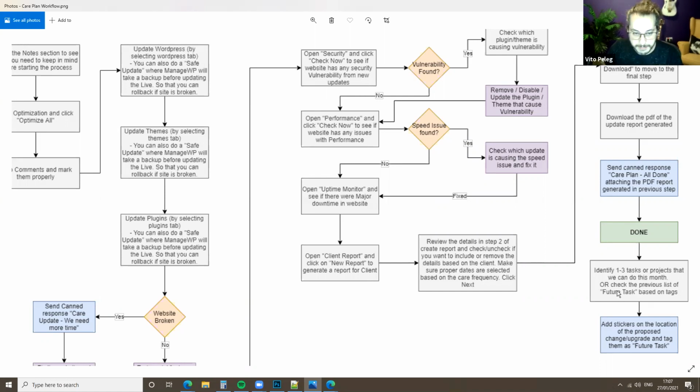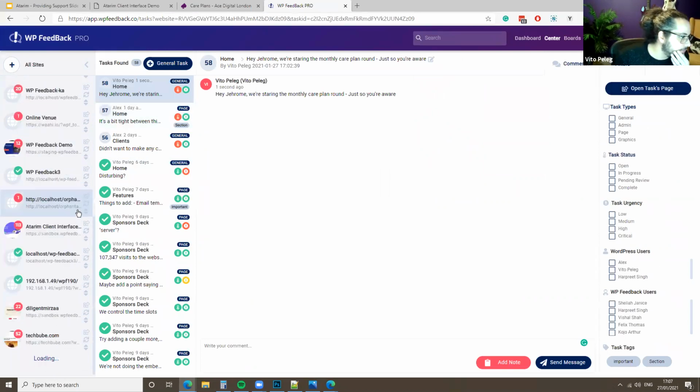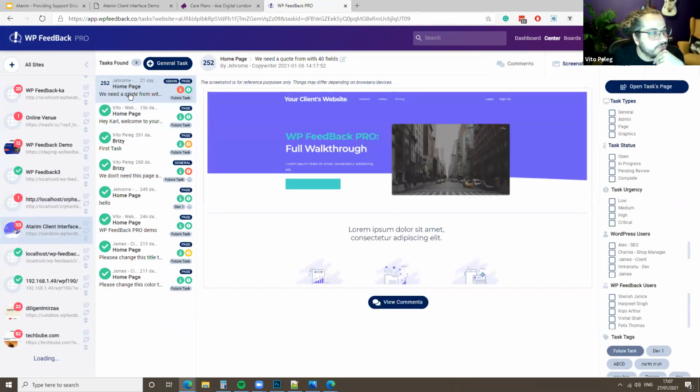So let me show you what I mean by this. I'm going to go to the demo site. And you see we have future tasks. Let's click on that. And you see we have a bunch of different future tasks here. We need a quote form with 40 fields, right? That could be a request that you're getting on the last revision round of the website that they never told you before, that we need a massive quote form. So definitely a future task, because this is a project of its own.